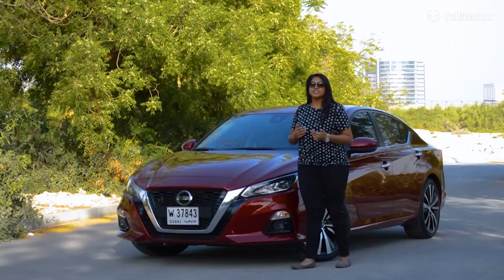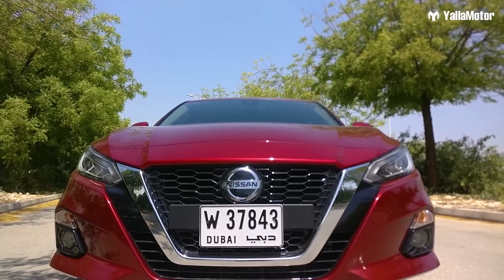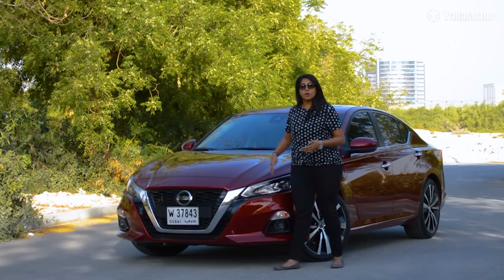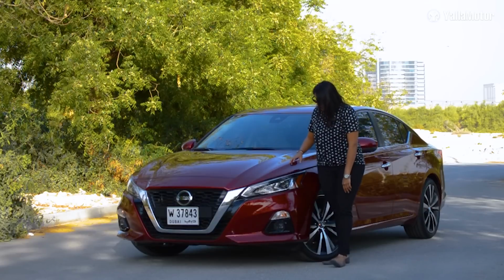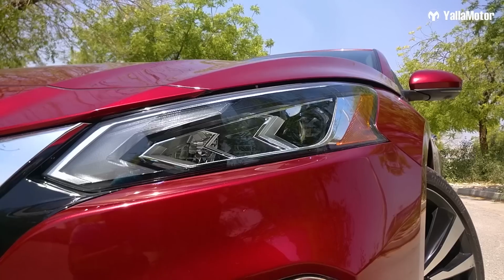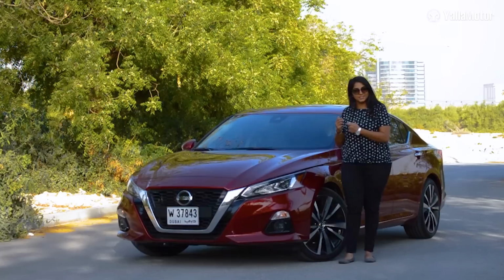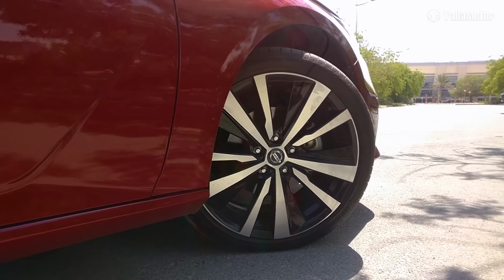So let's talk about the exterior bit by bit. Beginning with the V-Motion grille, which is Nissan standard, which is the grills and the silver chrome running along it. In this model specifically, we have LED headlights and fog lights. And what I really like about it is the aesthetics, because this really builds up to the sportiness of the car. If you do notice these arrow-like definitions within the headlights, and that's what gives the car the head-turning look. Hopping over to the wheels, these are 19-inch alloys on the SL trim.